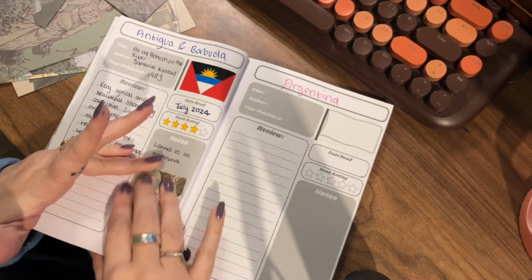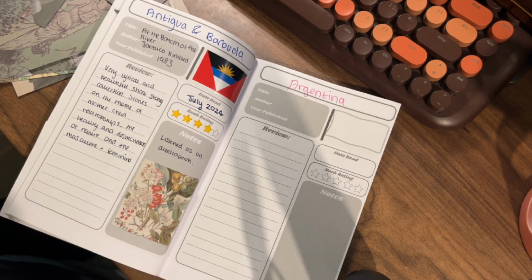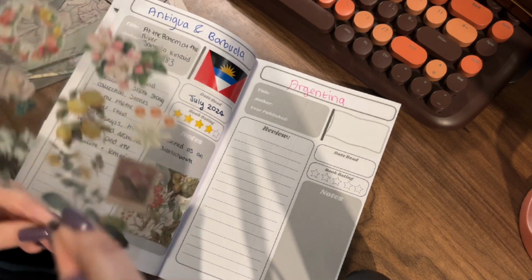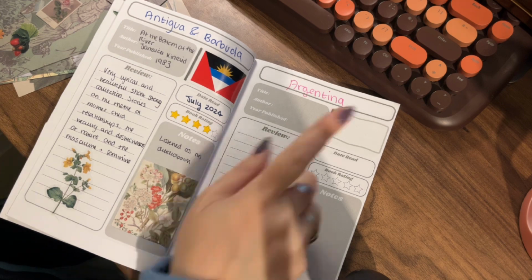Because this one was actually so much about nature, there was so much nature imagery, I can really go to town on the stickers because it really fits with the theme. I've just been waiting to use this one, so I think I'll do it here because that's so pretty. And that is Antigua and Barbuda done. Let's move on to Argentina.